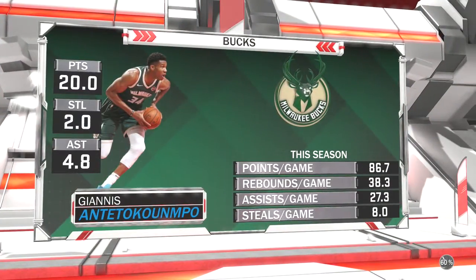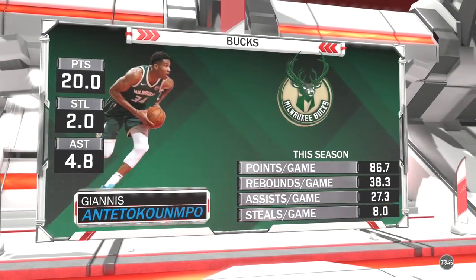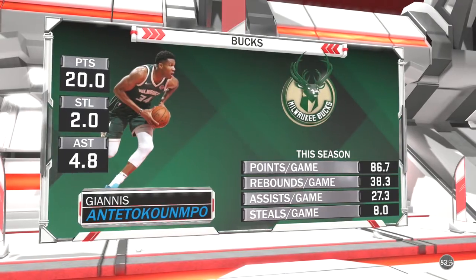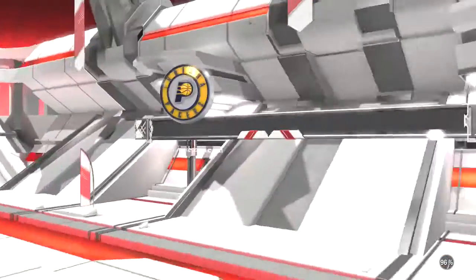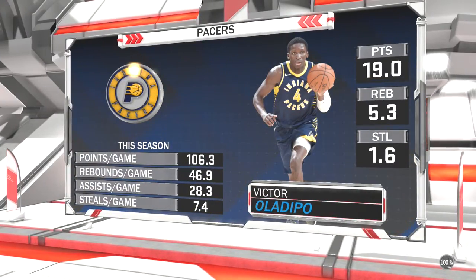Tonight's broadcast will feature the Milwaukee Bucks as they go up against the Indiana Pacers. Checking out the Pacers, they've gone 4-1 over the last 5, playing pretty well, and they're looking to build on that tonight.